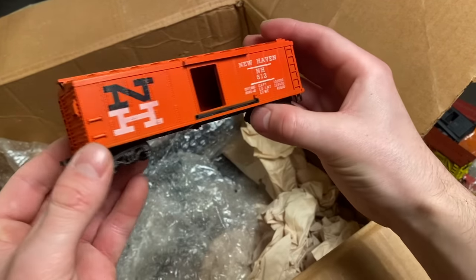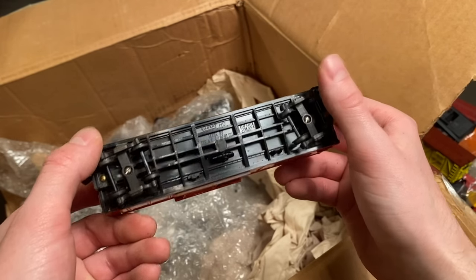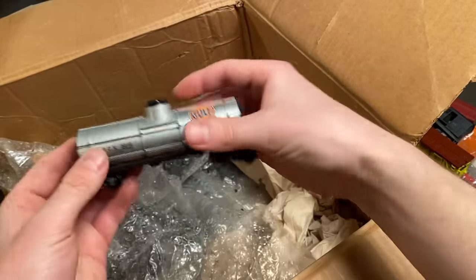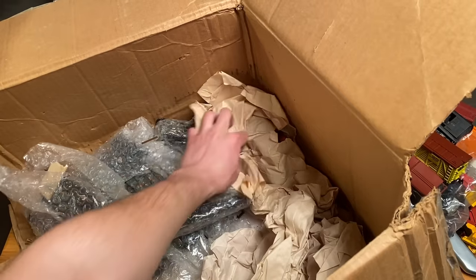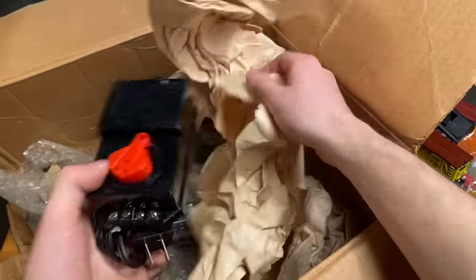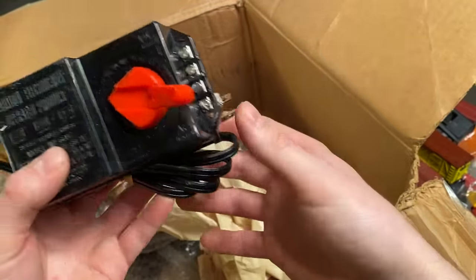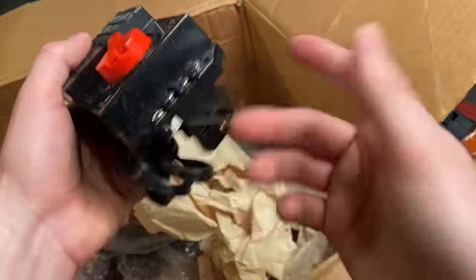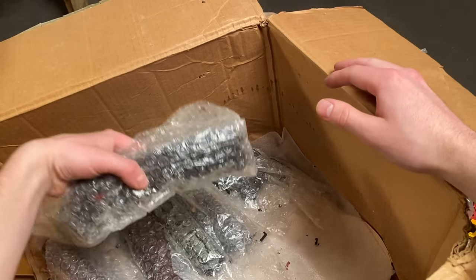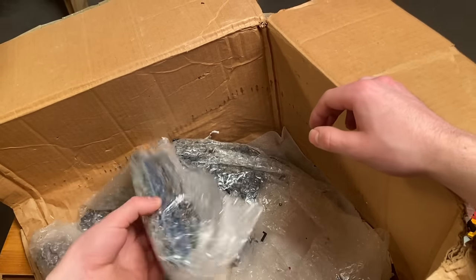Oh, look at that, an old New Haven boxcar. And this is another Gilbert product. Another oil tank car. Yeah, I got an old Bachmann controller. Not a terribly powerful thing, but it is good for powering lights and things like that. And then down here is the bit which I am most excited about, and that is all of these different HO scale locomotives. So let's have a look, see what we got here.